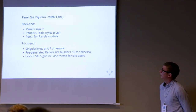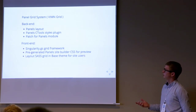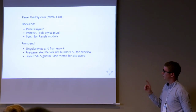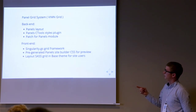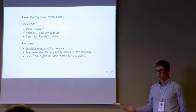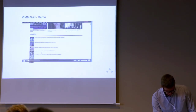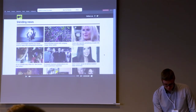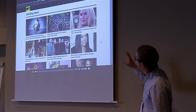And from the front end, we used the Singularity JS grid system, and we used pre-generated site builder CSS for preview that is meant for the editor in the panels view. And there, as you saw previously in the theme, there is a layout SASS grid in the base theme for site users. So that's actually what the end users see. So let's stop this for a second. Make it full screen. There's a small demo I performed on my local machine and recorded. So here's an example.